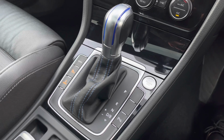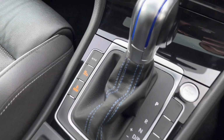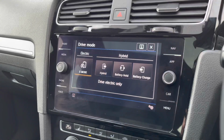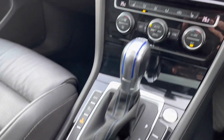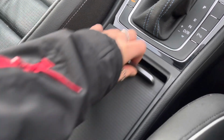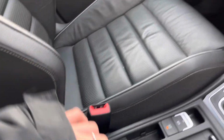We have your automatic transmission. And then using these shortcut buttons, you can access your GTE mode. And then we do also have the activation for your electric engine sound. And then also using the controls, we can access your drive mode. And then moving further down, we do have your electronic park brake with auto hold for added ease. We do have some hidden cup holders, a volt socket, and some additional storage underneath the armrest.